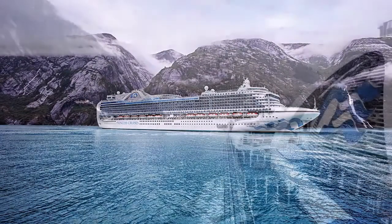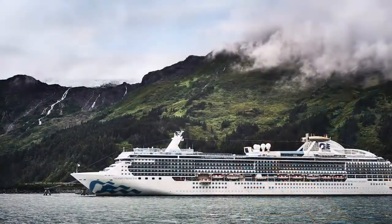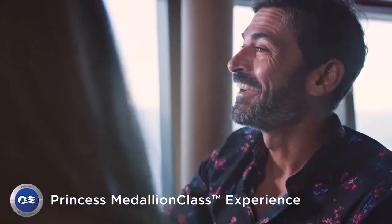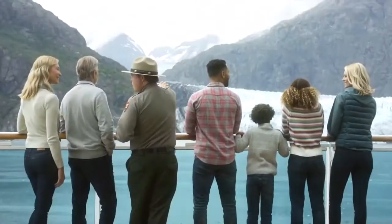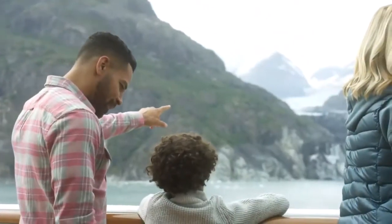A big part of choosing your Alaska cruise is which ship to sail on. Luckily for you, Princess has 8 ships sailing Alaska. Each is unique in its size and feature. Speaking of features, many of our Alaska ships feature our new Medallion Class experience, which will amplify the service and experience in Alaska. And you can rest assured that all of our Princess ships have optimal outdoor viewing platforms to watch those glaciers.